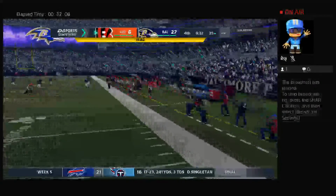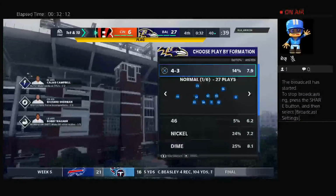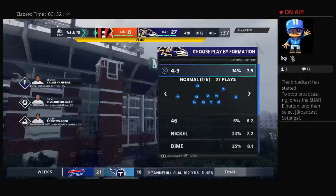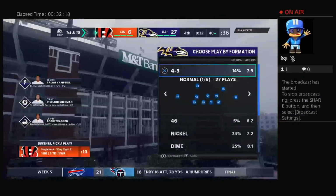Oh, a mistake there. The kickoff out of bounds. And that drives coaches insane, doesn't it? When they see that happen, it just doesn't feel right, does it? Plus, you're giving up yardage.